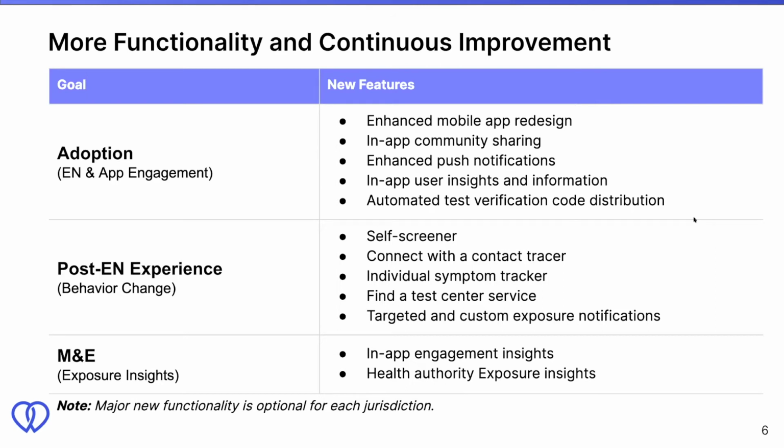Another feature that we think is really nice is automating the test code verification. One of the key features of these apps is that in order to upload the information when you get a positive test, you need a verification code.